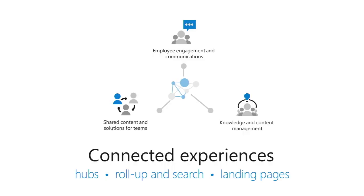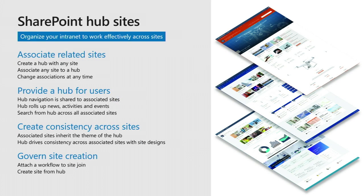And there are 3 ways to approach building an intranet that connects all of the various content and experiences in your organization. There are hubs, there's roll-up and search, and there are landing pages. And we'll take a look at each of these, starting with hub sites.